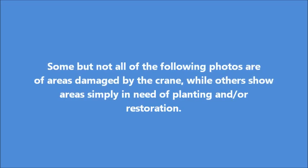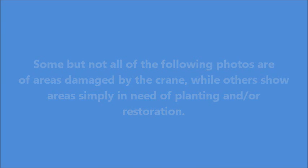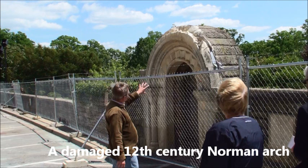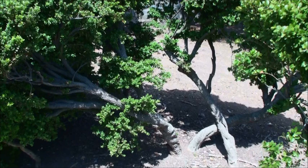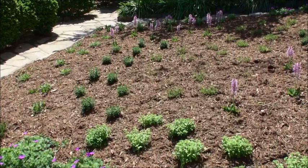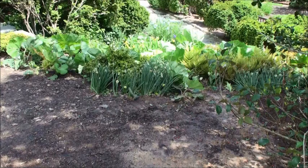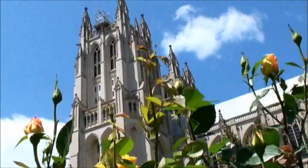Some, but not all, of the following photos are of areas damaged by the crane, while others show areas simply in need of planting and or restoration. Despite the damage to the garden by the crane and natural deterioration over time, much beauty remains, as the following photos of areas not damaged show.